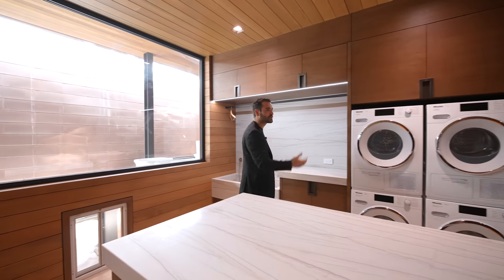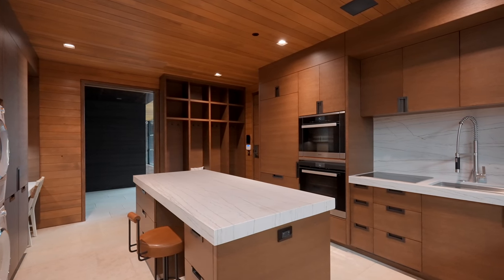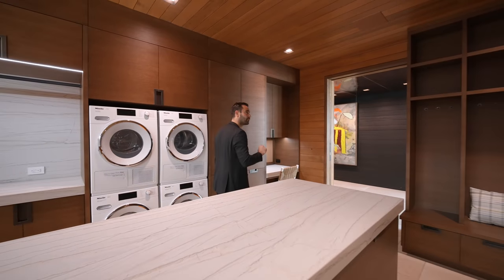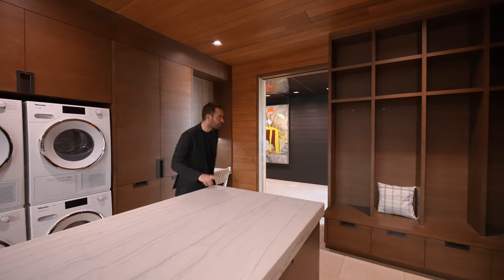And you have so much storage, coat hangers, island in the center that you can have caterers work out of here. You can have a staff that works in this home work out of here. There's many applications. You have a door opening up to one of the two car garages, and just a great space. You can do a lot with it.